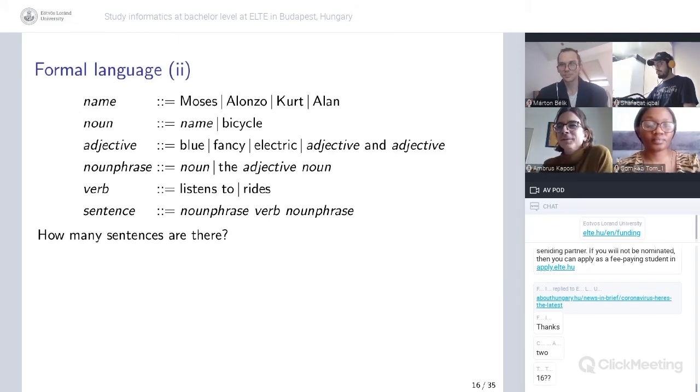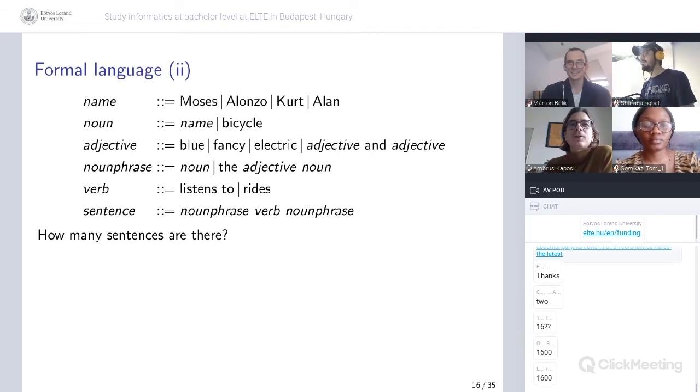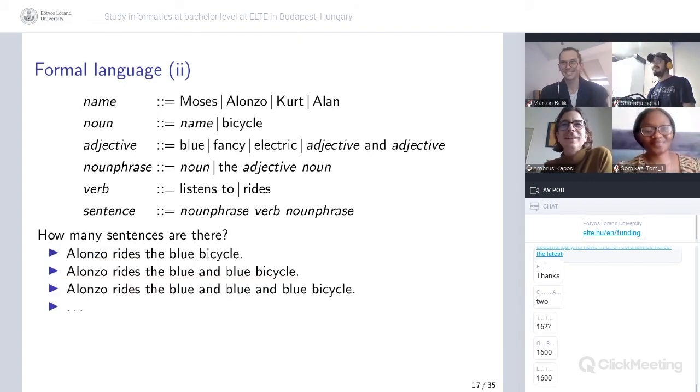That's not enough. I mean, there were 800 in the previous one, and now we added more ways to form. Oh yeah, okay, 1600. That's a valid guess, because you could think that there are double. That's a very good guess, very good first guess. Okay, but we don't have too much time, and this is not a real lecture, so here I will reveal the answer to you. Let's see.